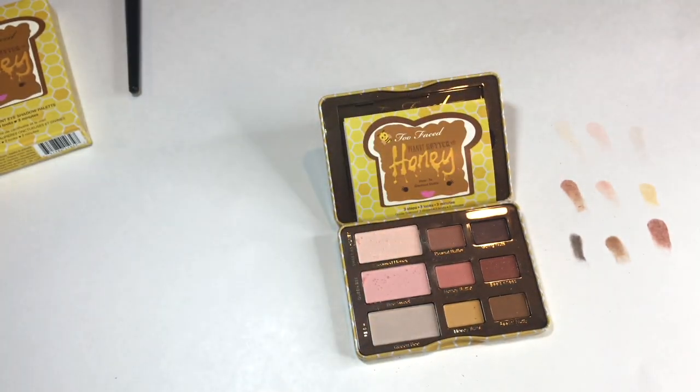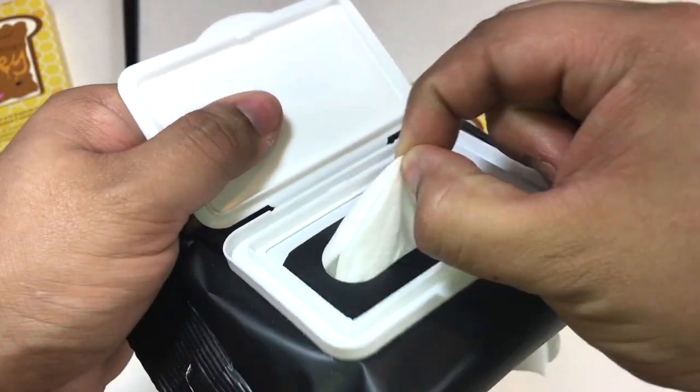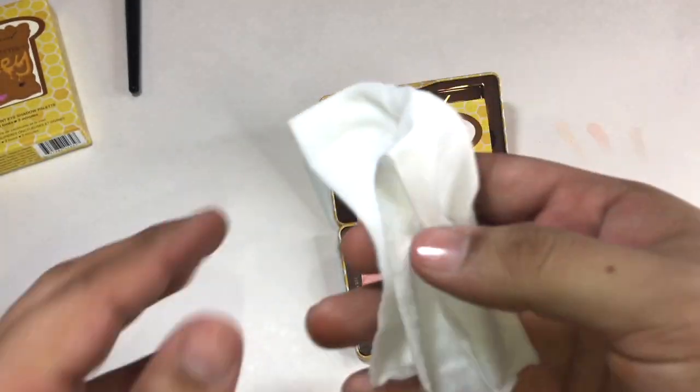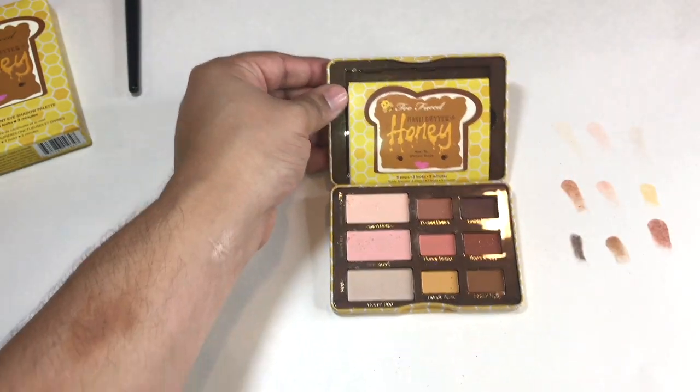That was it. So what I'm gonna do now is I'm gonna grab a cleansing cloth by e.l.f. Again, I'm just trying to keep it plain and simple for everybody. Sorry, I have some makeup on there. And I'm just going to go ahead and take this off and show you how well it actually comes off.